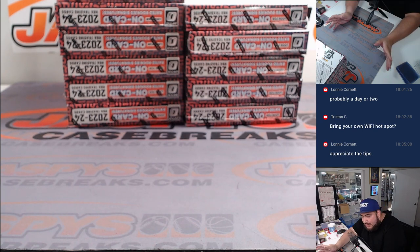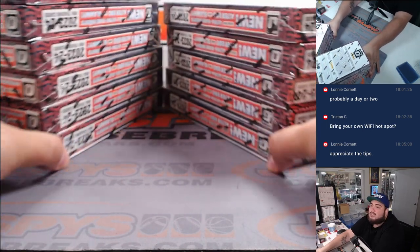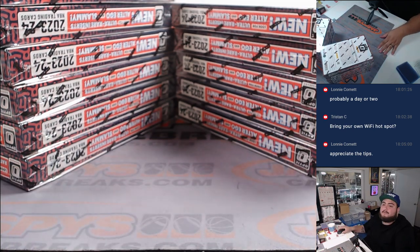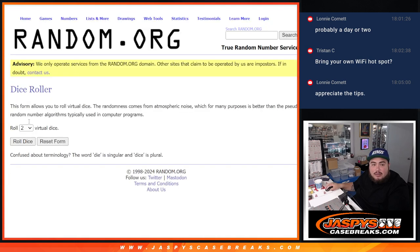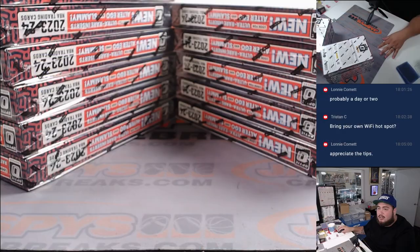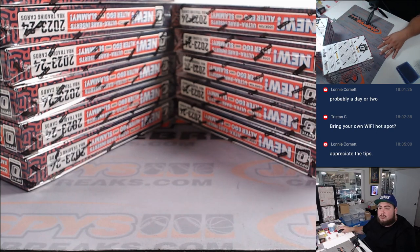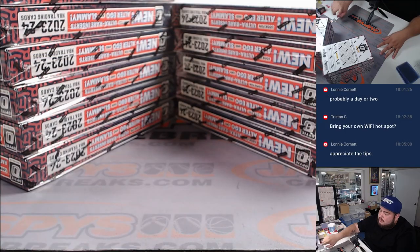I still haven't retrieved the dice from the last break, so I'm going to use a virtual dice for this. Same thing: we're going to roll 1, 2, 3 for the left, 4, 5, 6 for the right, and then we'll see which box from which side. This one's for the side, 6, so we're going with the right side again. If we roll a 6, we'll just re-roll it. So let's see right here. 3. Nice. 1, 2, 3.